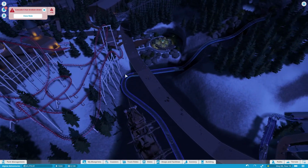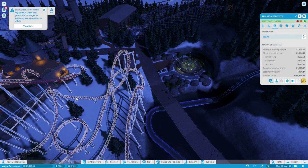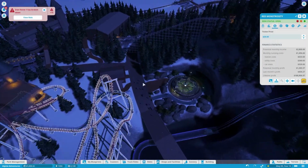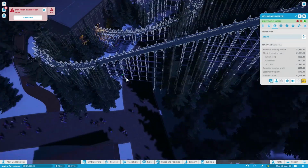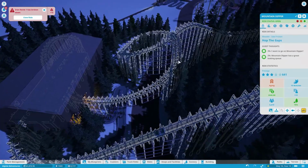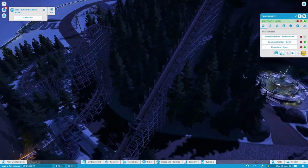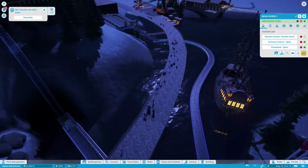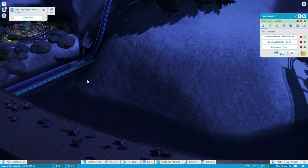How are we going to do that though? What I really want is one of these rides, one as good as this to be over here in this area. This one's already driving a lot of people, so that's good. This one's still turned off because no one goes here. But if we could get a ride to start here, maybe.